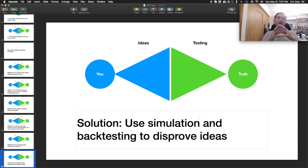Now, when you're using simulation, what you're really looking for is to use at least 10 years of data across multiple industries when you are testing. Because if you're just using 3 months, 6 months, a year to backtest, it's not really a long enough period for you to really know whether your strategy works or not.